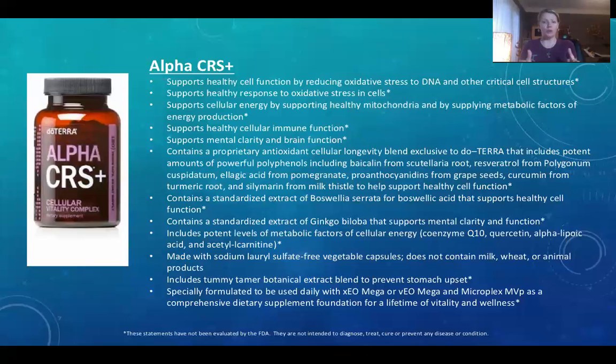So just go to Google. It's an amazing tool. Just type in doTERRA Alpha CRS, and the first thing that's going to come up is the PDF that gives you the product information page, with a ton of information on that specific product you're looking for. I find that Google is easier than going to doTERRAtools.com and having to go through and find the specific page I'm looking for. So I like Google, but always put doTERRA on there and it should pop up, okay?